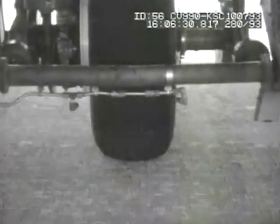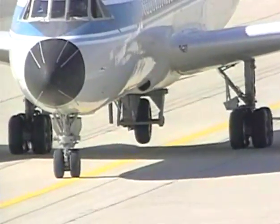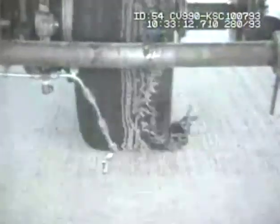A specially designed landing gear was manufactured and installed between the main gear of the CV-990 and could simulate vertical loads of up to 150,000 pounds, side slip up to 15 degrees, and landing speeds up to 240 knots.